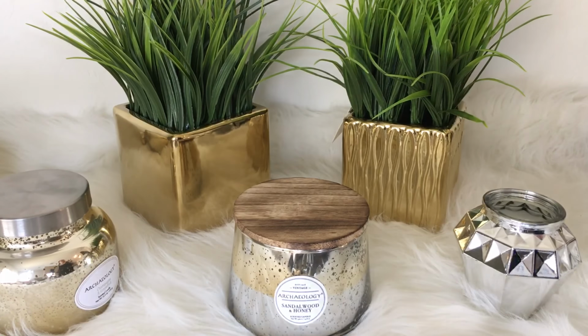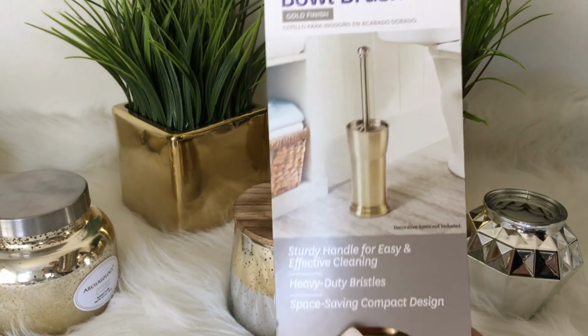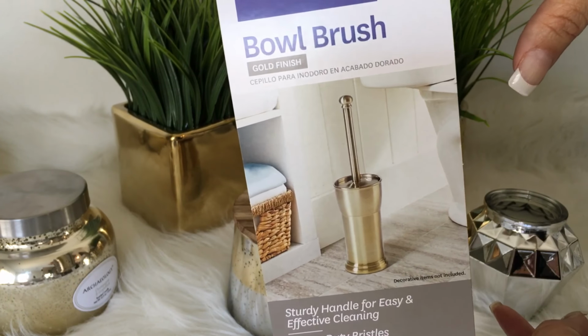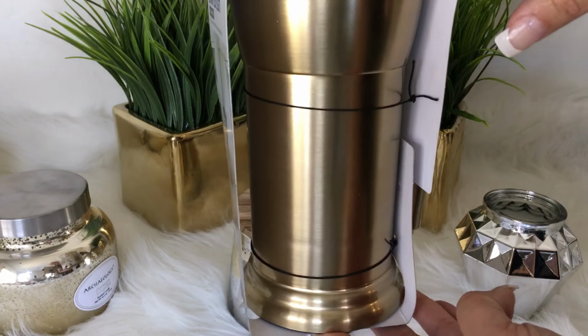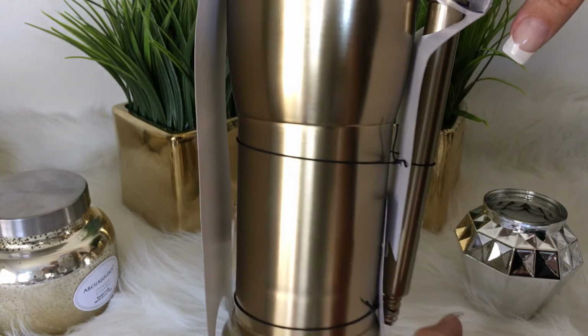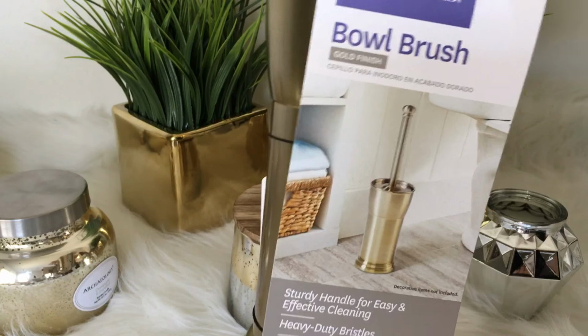A home decor piece that I found at Walmart was this Better Homes and Gardens brush bowl. Now this is obviously for the toilet in the bathroom, but I picked up a brushed gold toilet cleaner. Now I believe this was $12, and it looked like much better quality than the one I recently picked up from Amazon that was half gold, half white. They ended up being a very cheap plastic. So this looks really great quality, and I like that it doesn't immediately shout out what it is. So I grabbed this for $12, and I'm excited about adding that to the main hallway guest bathroom.